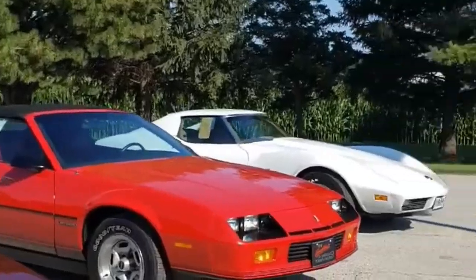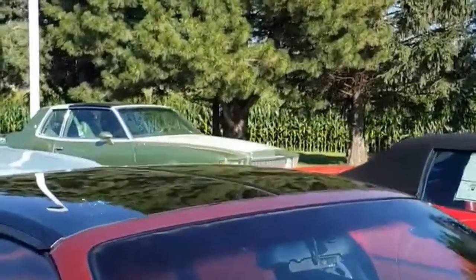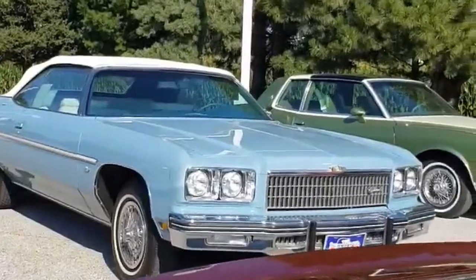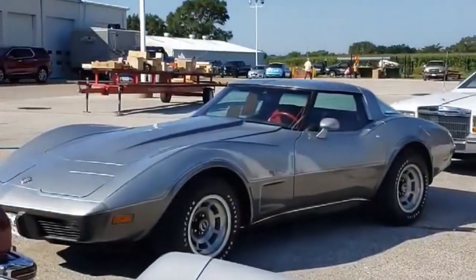New Camaro, new Corvette 74. That unique 79 Monte Carlo, which was sold new, traded back. And that 75 Caprice Classic convertible. The DeLorean, the brand new anniversary Corvette.